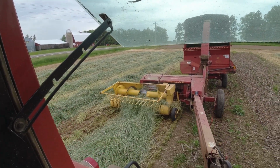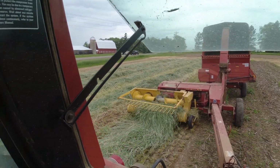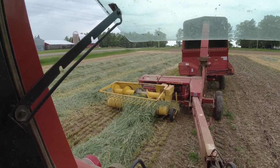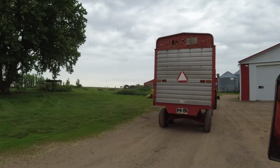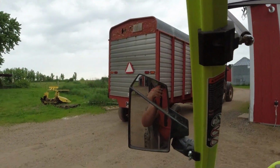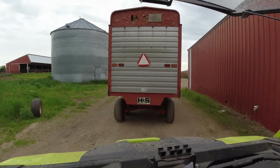Well, we're back to first gear chopping. Well, we just hooked up to the last load we're gonna do today. The camera ain't picking it up, but if you can see the windshield, there's a steady mist. So we're gonna get this box in the bag and reevaluate what we're gonna do next.